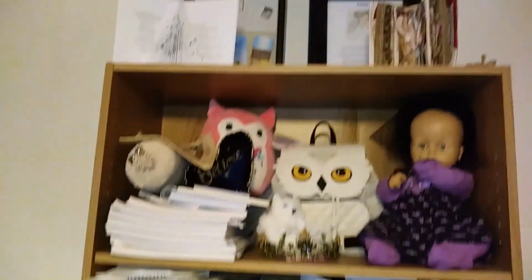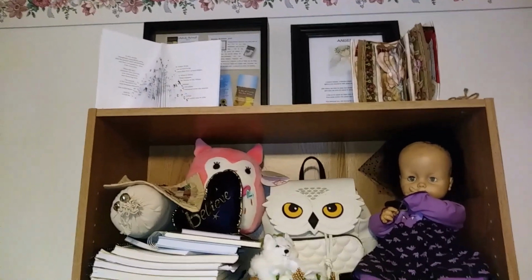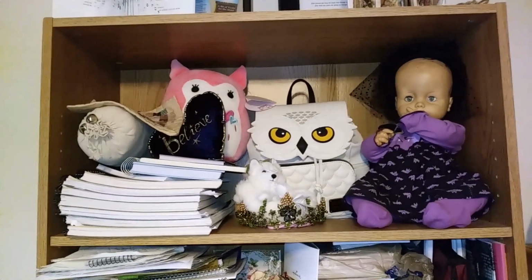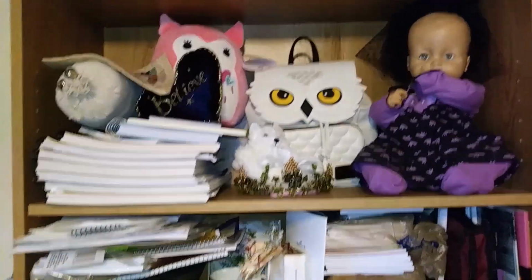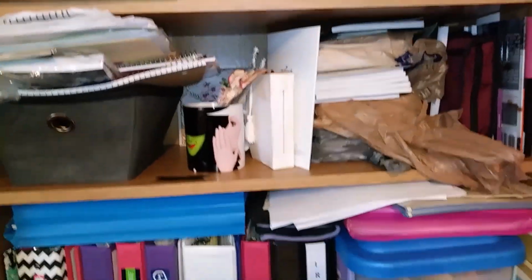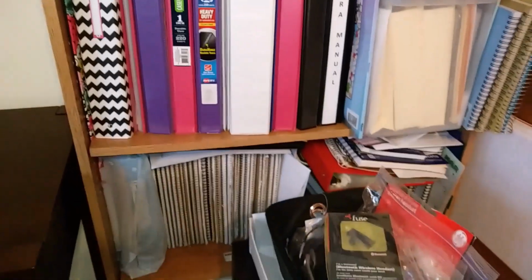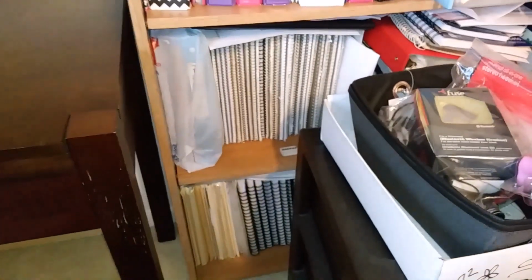On this shelf, we have, let's see, some sentimental looking things up on top. Some sentimental looking things there. Getting into the more office things, and more office things.